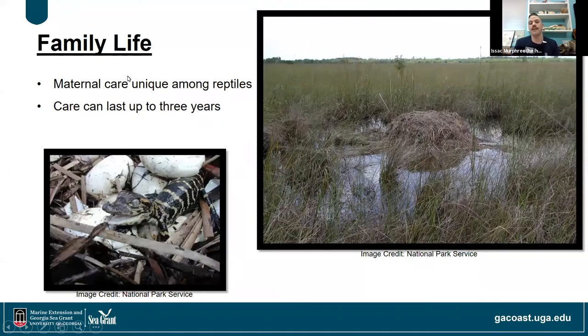Getting back to the American alligator, we're going to touch a little bit on the family life of your neighbors. So alligator moms are some of the best in the reptile world. They offer a level of maternal care that is very unique among reptiles. In fact, recent research has found that maternal care can last for up to 3 years, which is absolutely unheard of amongst other reptiles.